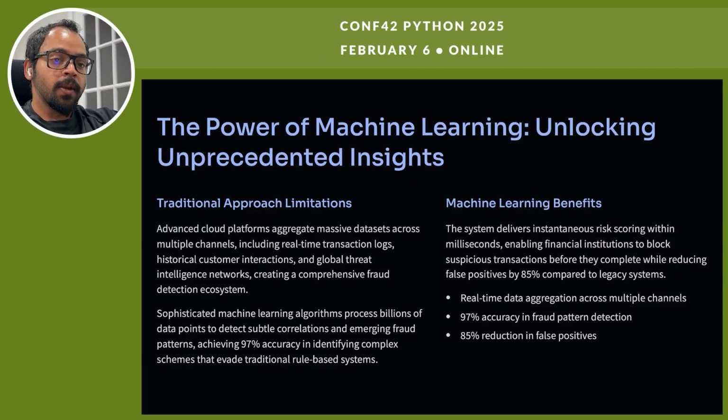Pattern recognition. Machine learning algorithms sift through billions of data points, detecting subtle correlations and emerging fraud patterns that traditional rule-based systems often miss. With an accuracy rate above 90%, the systems can spot complex fraud schemes that would otherwise go unnoticed.